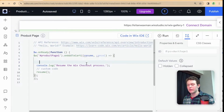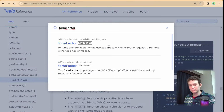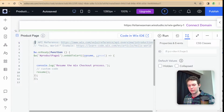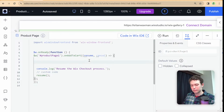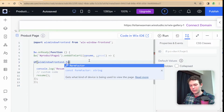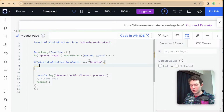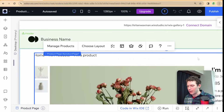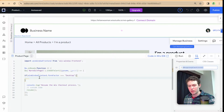So here what we'd have is the form factor. So let's go back and look for that form factor. Awesome. So we'd have to import wixWindowFrontend. Get rid of all this. And then we'd say if wixWindowFrontend.formFactor equals desktop, then we'll open the mini cart. To open the mini cart, we have to select the actual cart icon. So that would be this. And so we have this shopping cart.